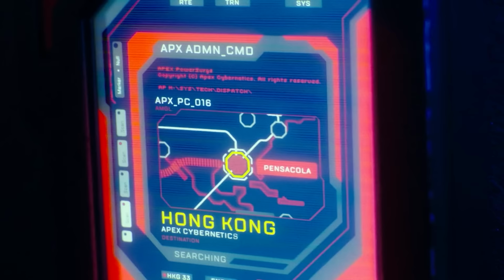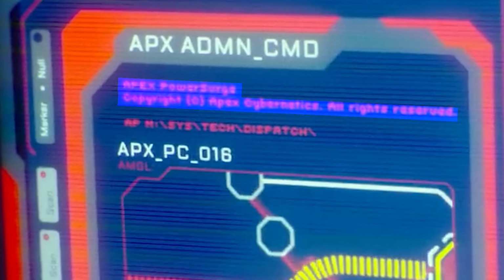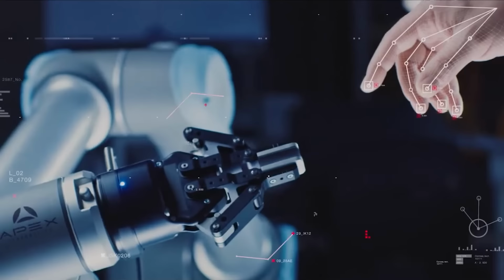Every time we see an Apex screen like this, it displays that red text at the top that reads Apex Power Surge. Copyright Apex Cybernetics. All rights reserved. Apex is so corporate, they put their copyright on their own internal security system and display it on their screen. Ugh, I hate Walter Simmons. The kids and Bernie travel in a pod from Florida to Hong Kong via underground Apex tunnels. That's like halfway around the world in maybe a couple hours or maybe even minutes.